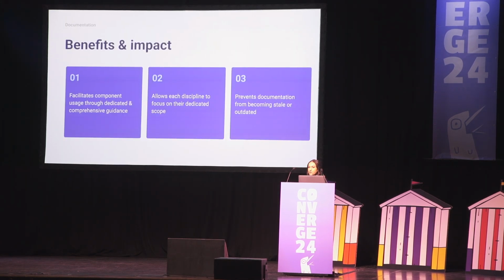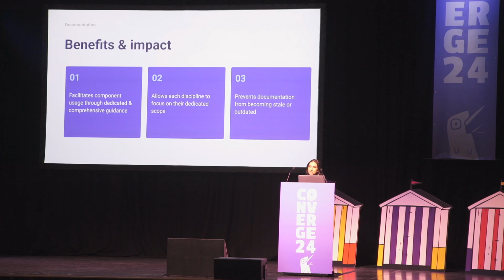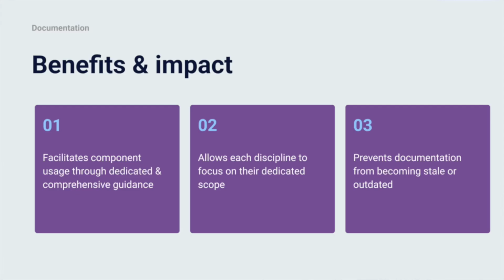So, what are some benefits of having dedicated content support for documentation? First, it facilitates the use and adoption of the design system components by having dedicated and comprehensive guidance. When we launched the design system, we outlined a MoSCoW prioritization method to establish how we determine when components would be considered done. And documentation is part of that requirement, meaning that we don't ship components until there's documentation ready.